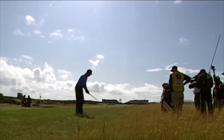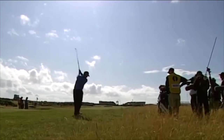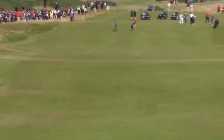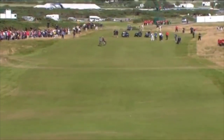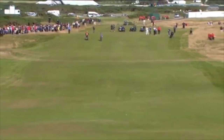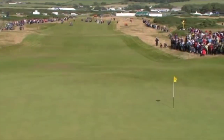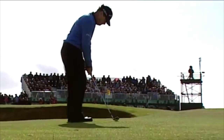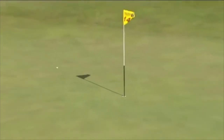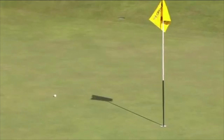I think it's 200 yards I've seen in a long time. Not the best of lies. He's hoping it's going to shoot out of this. And it came out strange. Just about up in Westwood. Actually, a little bit further back, actually. That's not going to be a putt from there. Plenty of green to work with. Too good. Nipped it. Died on the second bounce.